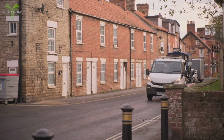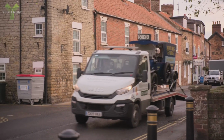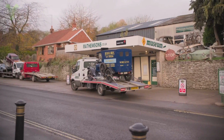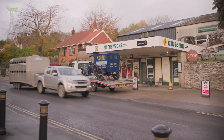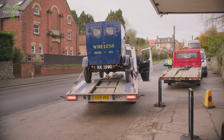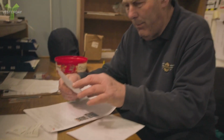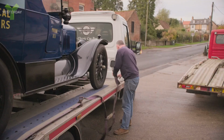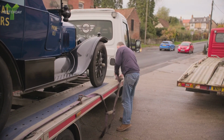An eagerly awaited vehicle is arriving in Thornton-le-Dale, ready for the next auction. And this 1922 Ford Model T is right up Derrick's street. Emails again, emails and emails and emails and nothing but bloody emails. But logistics and more modern technology are keeping him office-bound.